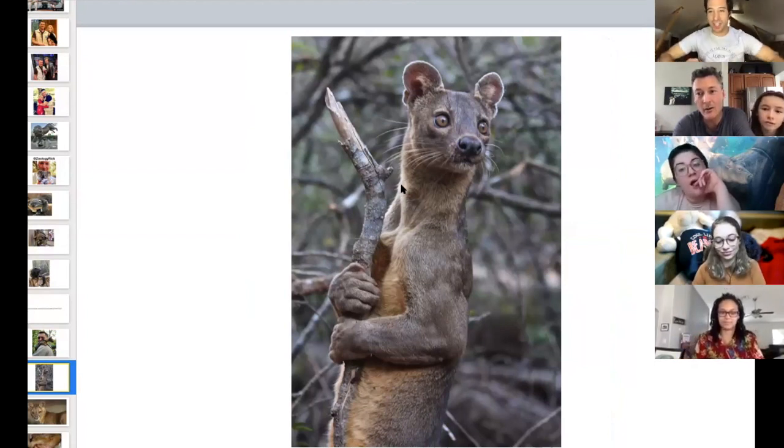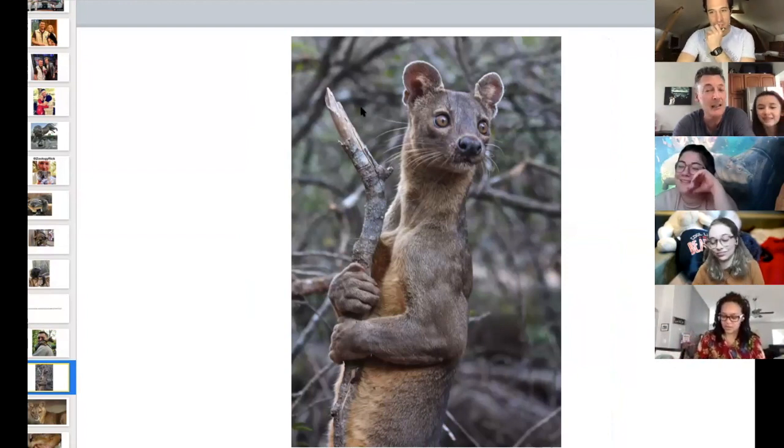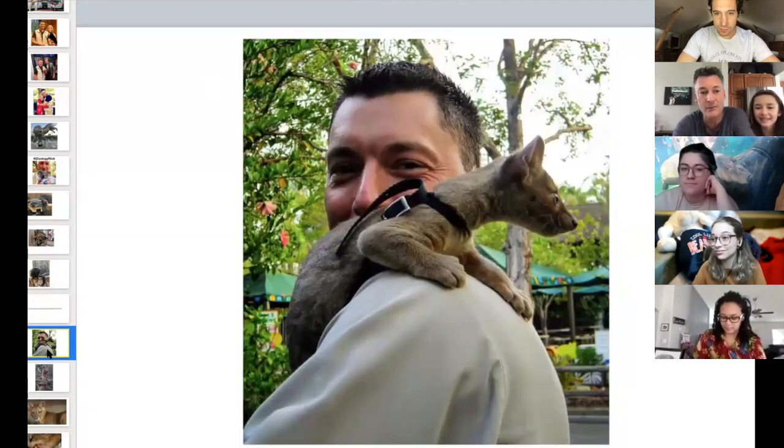So here's the thing. I had never worked with a fossa before. Issa came to us at about a day old because his mom wasn't taking care of him. And so we ended up raising him. That's why he's very little and young here in this picture.